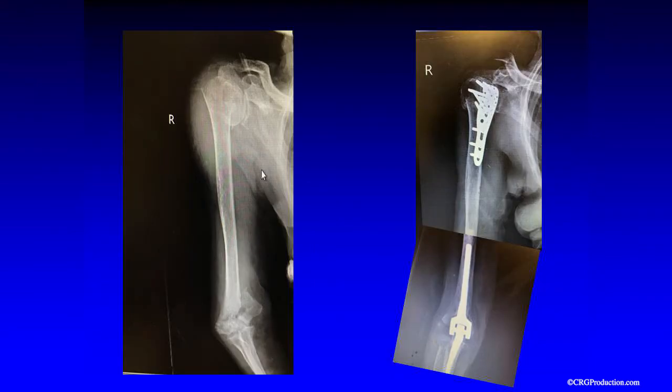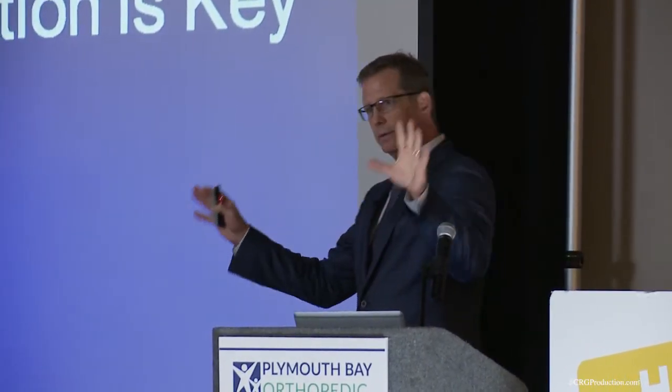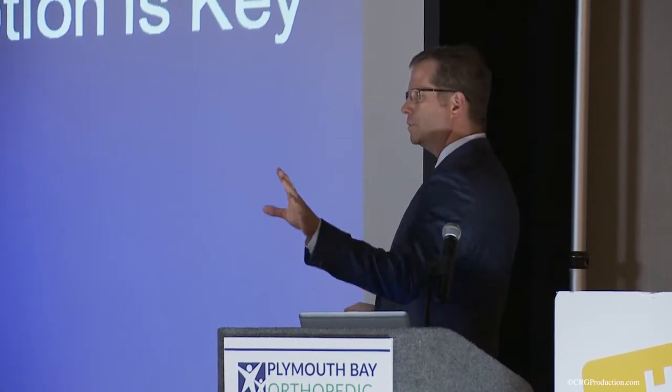And then this one here, this is kind of the whole kitchen sink here. So this patient has a proximal humerus fracture here and the same fracture of that last patient, and she got the bonus package. So she has both a proximal humerus ORIF and elbow replacement, all in the same day. And so I think that the take-home message with the elbow, early motion is key, okay? If you take anything out of this talk about the elbow, early motion is key.